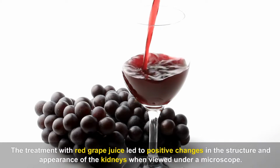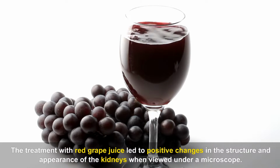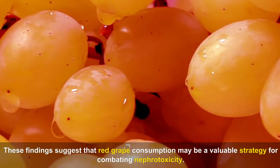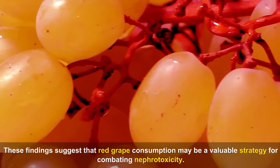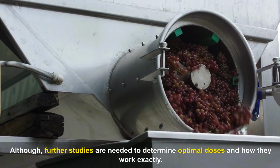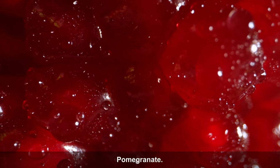The treatment with red grape juice led to positive changes in the structure and appearance of the kidneys when viewed under a microscope. These findings suggest that red grape consumption may be a valuable strategy for combating nephrotoxicity. Although, further studies are needed to determine optimal doses and how they work exactly. Pomegranate.